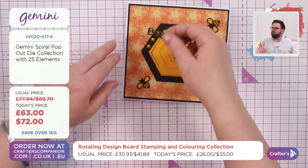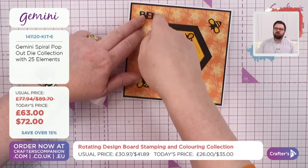Yeah, I've got quite a lot of stuff at home now. It's got little bees and stuff on it. So it's definitely becoming a thing.